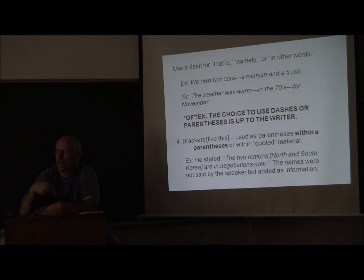Does that make sense? Like I'm sticking in information of another guy's quote. So I'm messing with another guy's quote. I've got to be very careful. When you're quoting somebody, it's got to be word for word. So to show that it's my addition into the sentence, I'm going to use brackets. So I put North and South Korea in brackets. If I put it in parentheses, what am I suggesting?